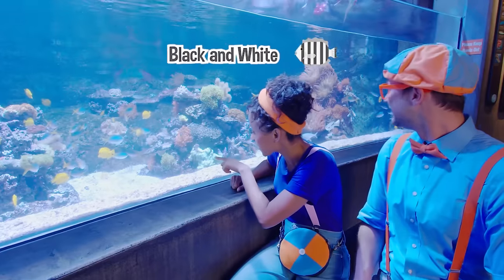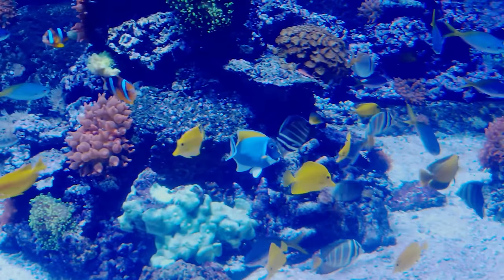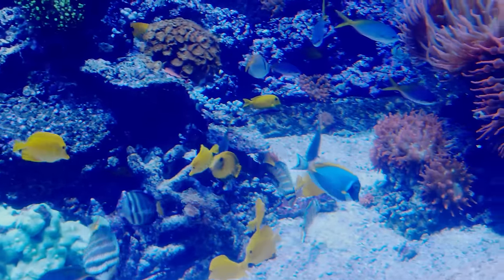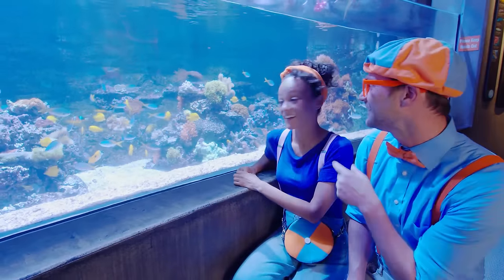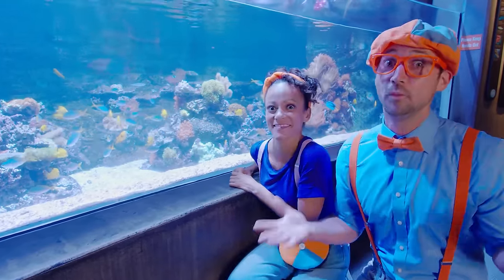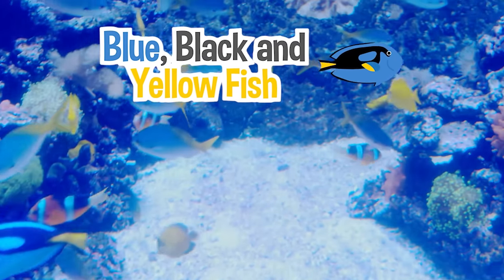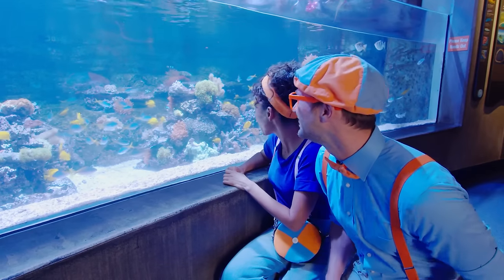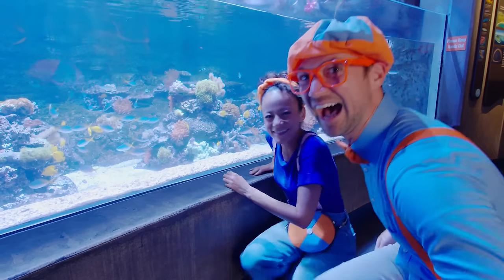Hmm. Oh, I see a black and white one coming this way. Oh yeah, black and white stripes? Yeah, almost like a zebra. Yeah, that is so cool. Ooh, and look at that one right there. Ooh. Wow. Yeah, a blue body with some black and a yellow tail. Wow. There are so many colors in here. Yeah, so colorful.